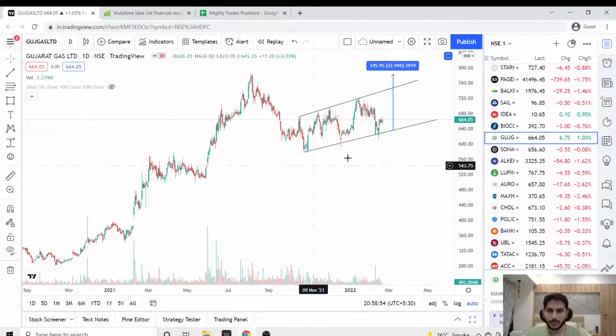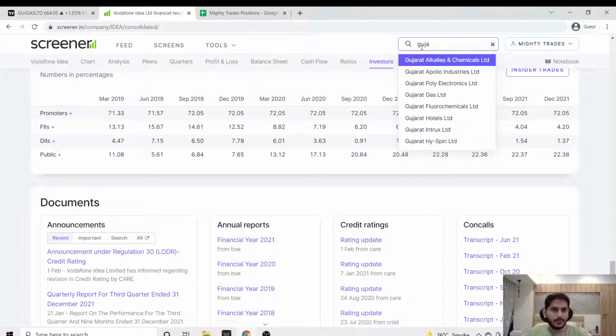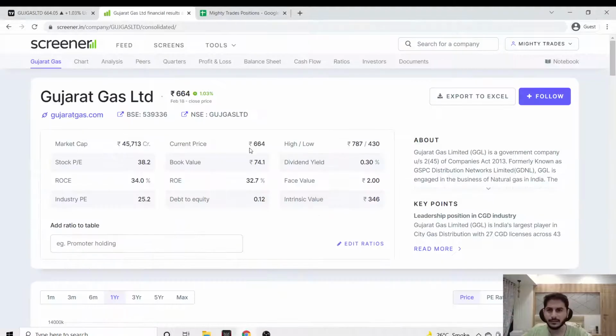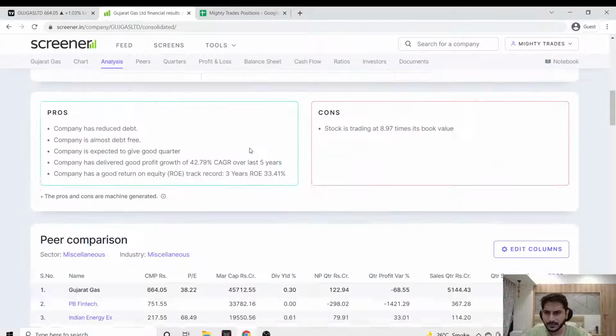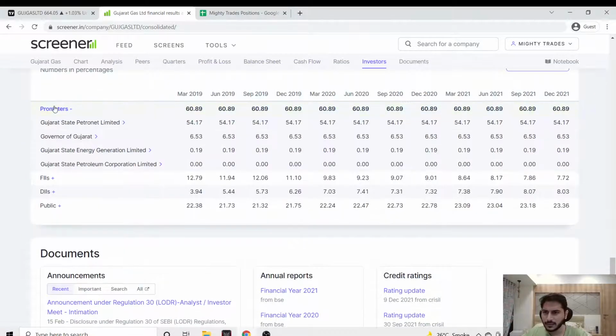It has been consolidating for quite a bit. Plus, I'm not really sure if this is a PSU entity or if this is a private entity. I just need to check that first. I usually try and avoid PSU stocks. Governor of Gujarat. Yeah, so this is a PSU entity.